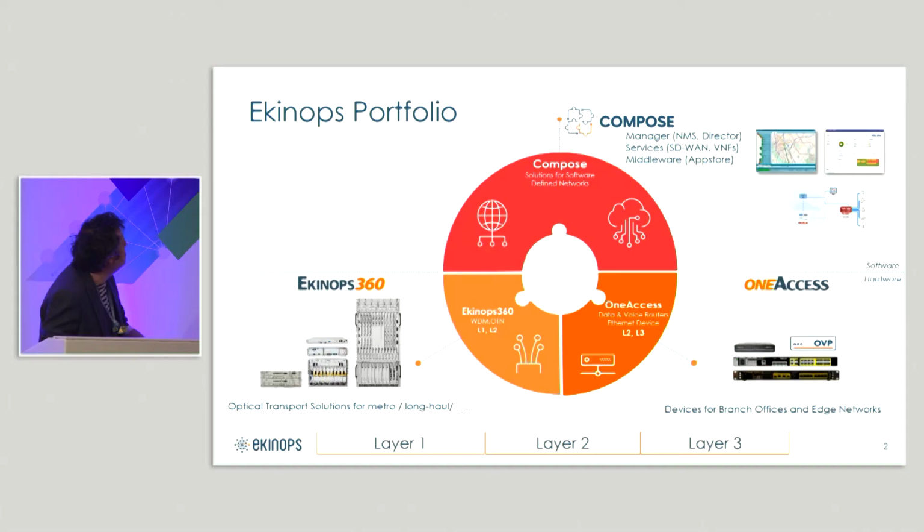I didn't actually know of Ekinops myself before they tried to employ me. So I totally understand it's the same for most of us. There's three pillars, really, of Ekinops. I'm afraid it's a bit quick. I'll do it as quickly as I can because it really is a bit salesy, this lot.